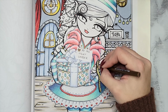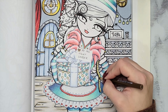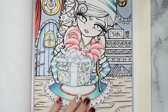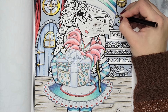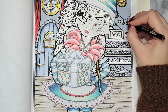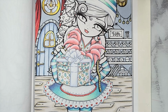Okay, light umber. Just a little bit coming off from this. I'm going to switch back to the dark umber. I was going to use the light umber for these, but I think I'm going to use the dark umber. I'm just going to add a little bit of this color along these lines that are in here. I don't think I'm going to add the light umber to that.